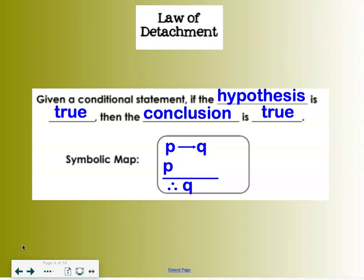What are the dots? The dots are a fancy way of saying therefore. If you take a super hard math class in college, you use that a lot. It's just a shorthand for therefore. But therefore is not that long of a word, so I don't know why they would do that.